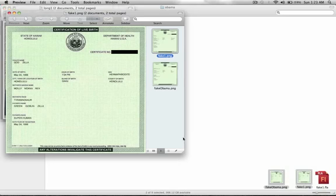I think the real question you have to ask yourself is, what's the difference between Barack Obama's certificate of live birth without the stamp and Godzilla's?